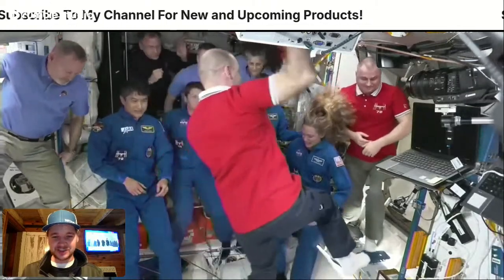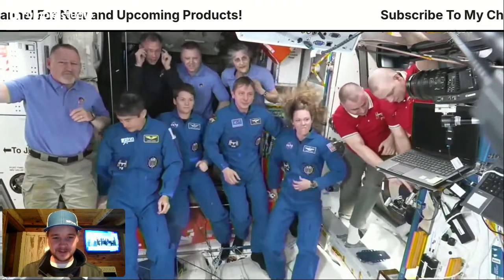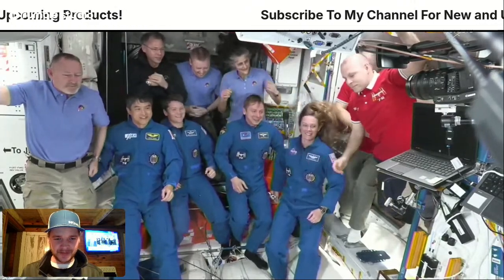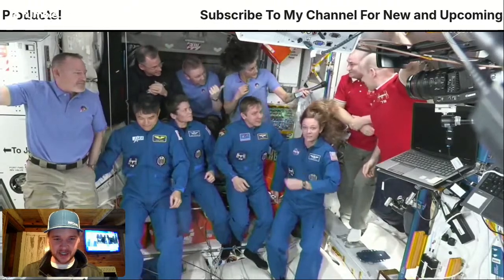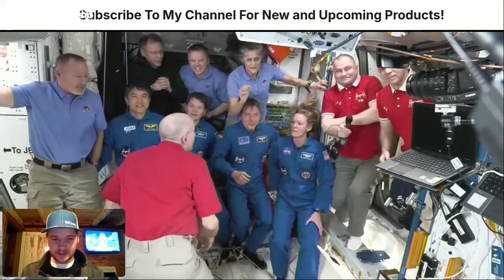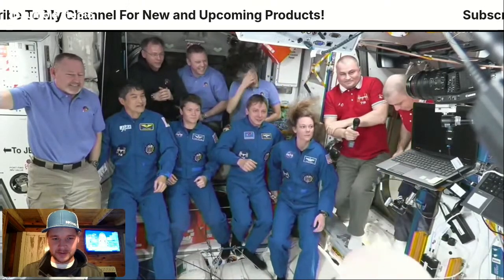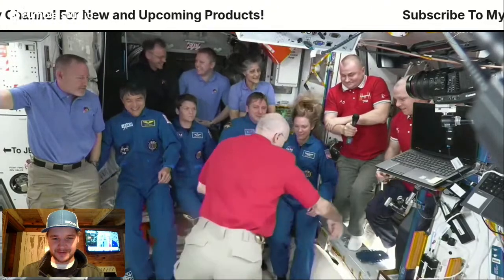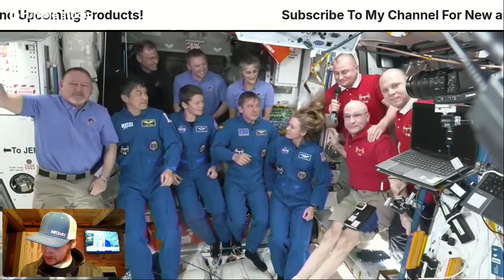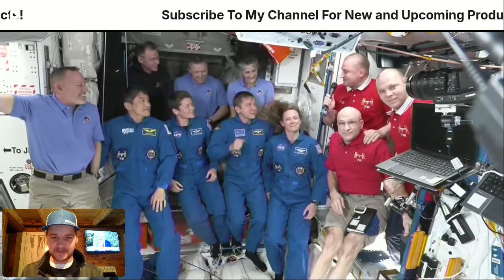Now they're all gonna take pictures. The two red guys are Russian, I believe. And then there's a Japanese, and then I'm not sure if Japan sent somebody up or if he's an American. He might be an American. They probably use the hair for DNA. SpaceX Crew 10, welcome aboard the ISS. DNA samples out of the hair.